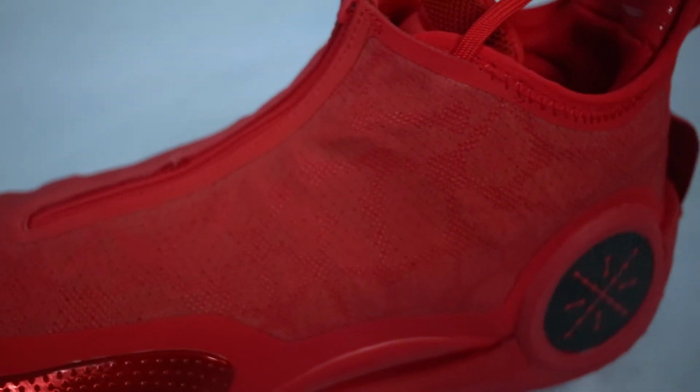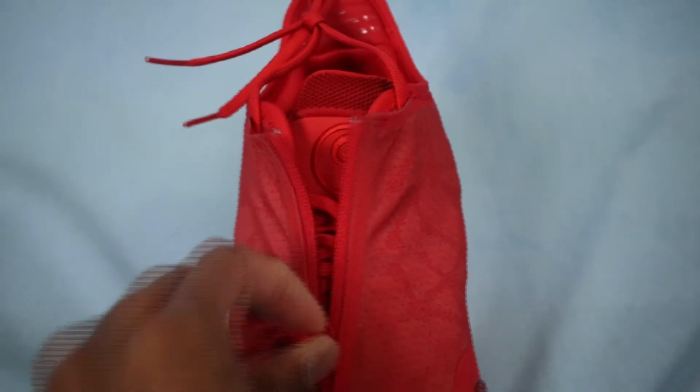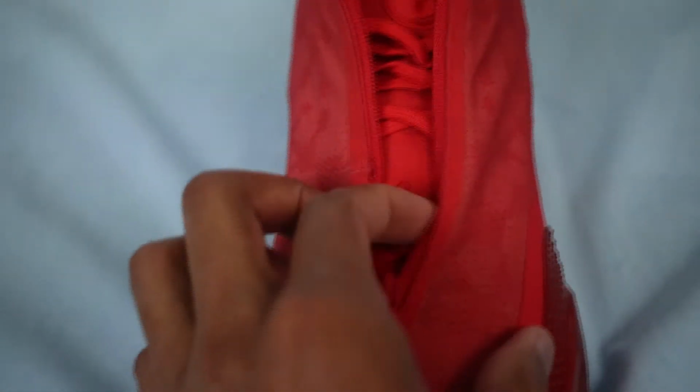On the base of the sneaker, you have a lightweight red mesh covering the upper. It has a little pattern of texturized bumps going all around. You also have a zipper running right down the front of the shoe, and behind that zipper you have some fine red laces. All red everything.